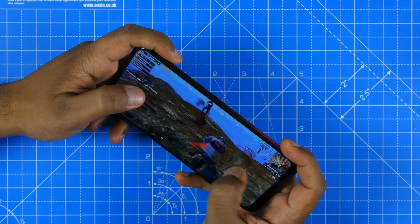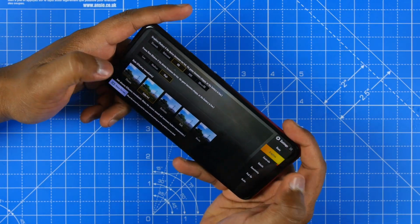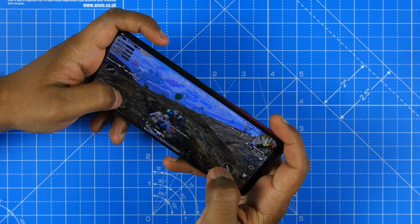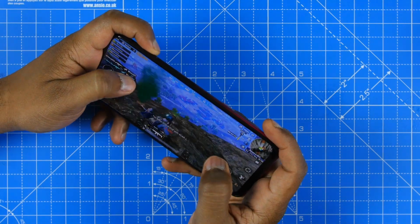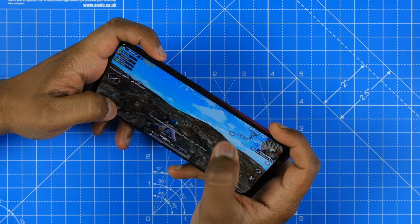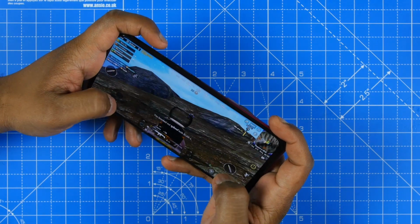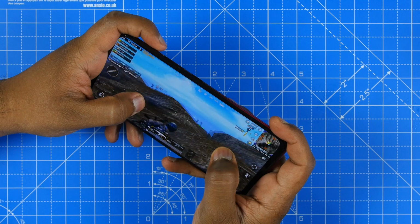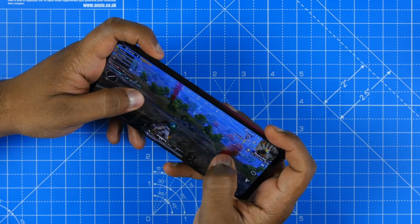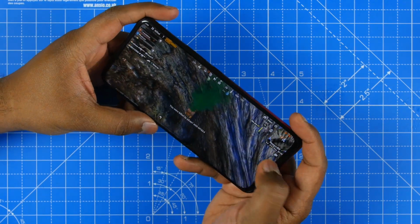So guys, as you can see, there is no lag as such even in high HD high colorful, no lag. Alright guys, so there is no lag.